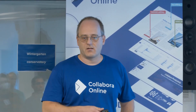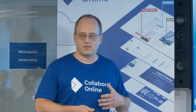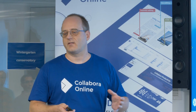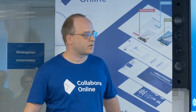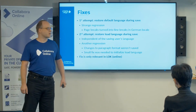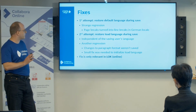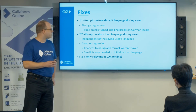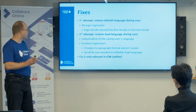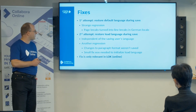We use only the language of the first opener for saving. So we cache this language, and when we save, we switch back to that language. And this was the right approach. It caused another small regression, somewhere the language was not initialized properly, but we quickly found and fixed that, and finally the bug was fixed.